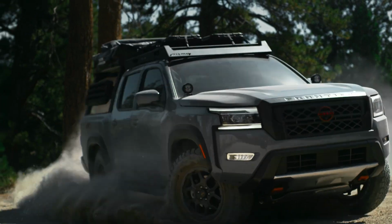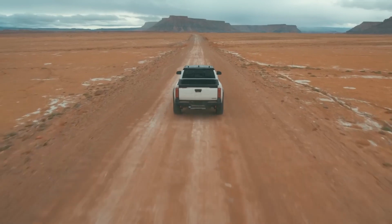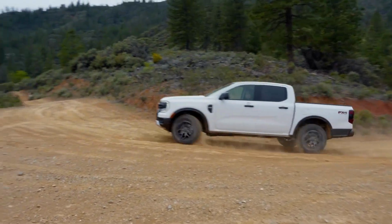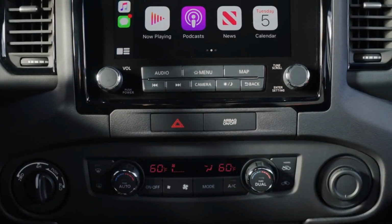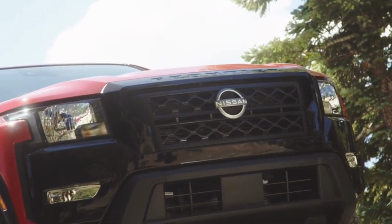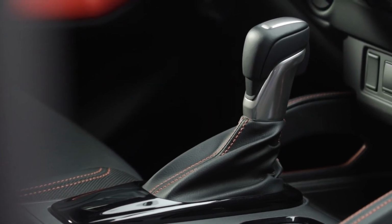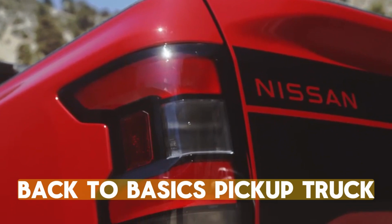This year, the Nissan Frontier starts at just $30,030, which seems like a bargain compared to the Tacoma's $31,500 MSRP, and the Blue Oval Company's Ranger, which costs $32,670 in base form. While the previous model's value for money was simply embarrassing, the 2024 model ticks all the boxes, making it the de facto midsize pickup truck for value-conscious buyers. Sure, optional extras and additional features will drive up the price, but it is hard to argue against the 2024 Frontier if you're after a back-to-basics pickup truck that corrects almost all the wrongdoings of its predecessor.